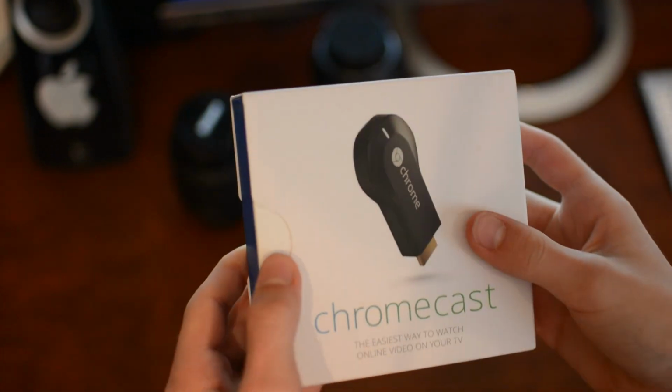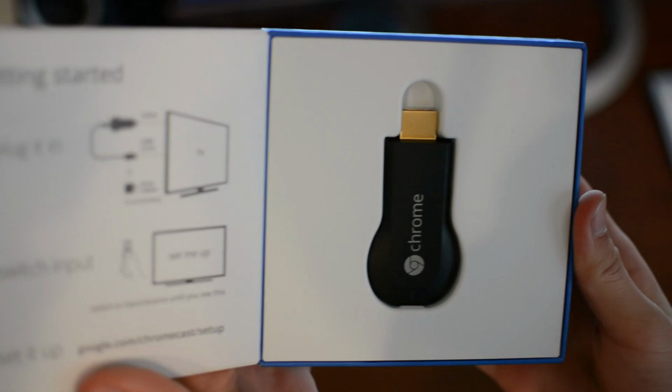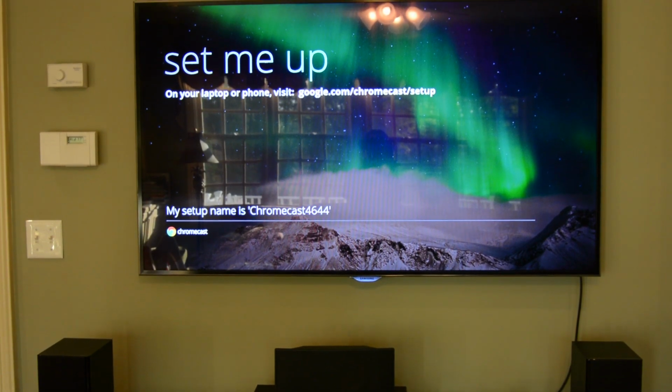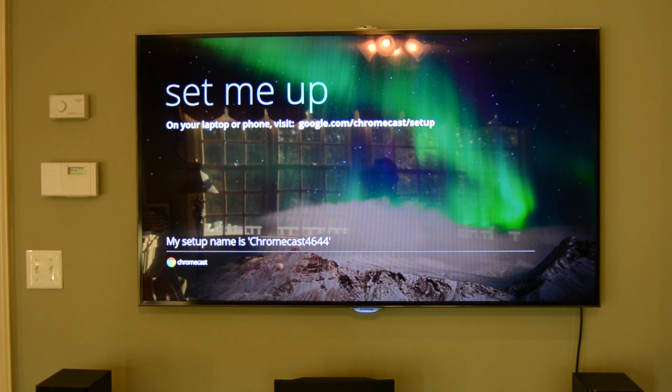I like how Google packaged the Chromecast, surprisingly good for such a cheap item. In the flap that exposes Chromecast, you will get a quick, simple guide on how to get started. It's really that simple. Once plugged into your TV, Chromecast will guide you through connecting to Wi-Fi, naming your Chromecast, and getting started connecting your device.